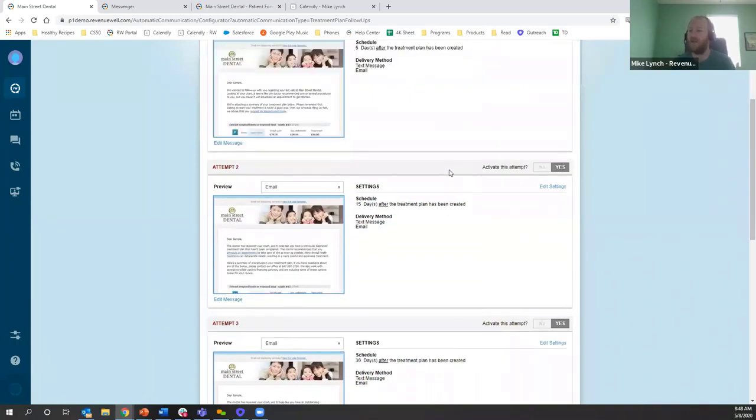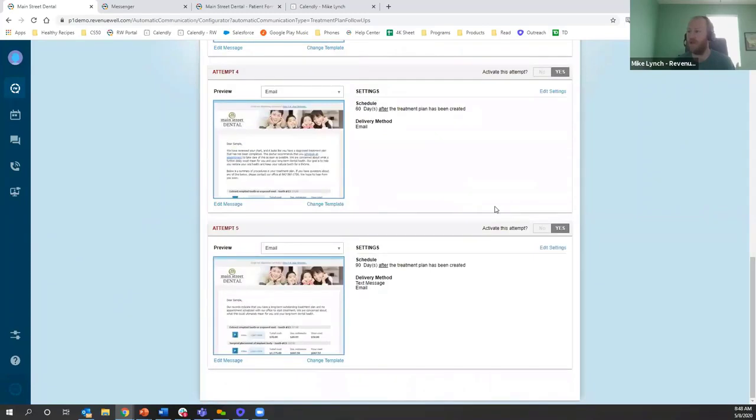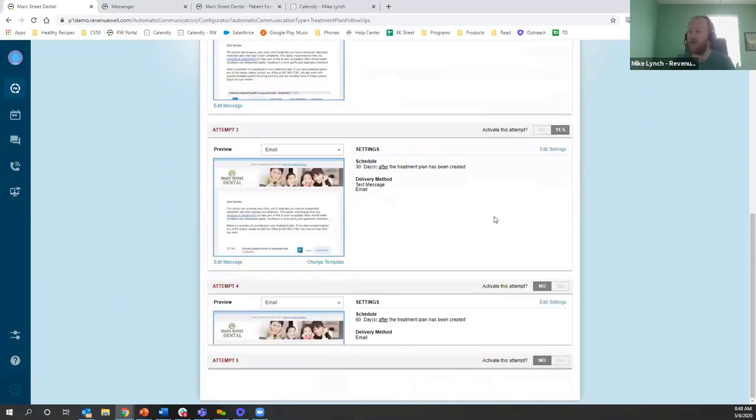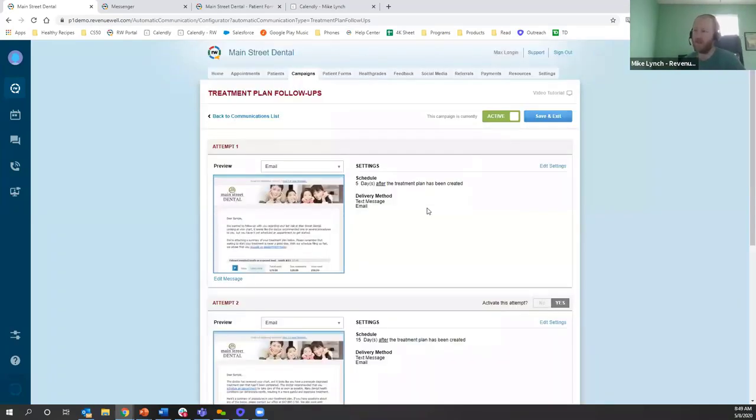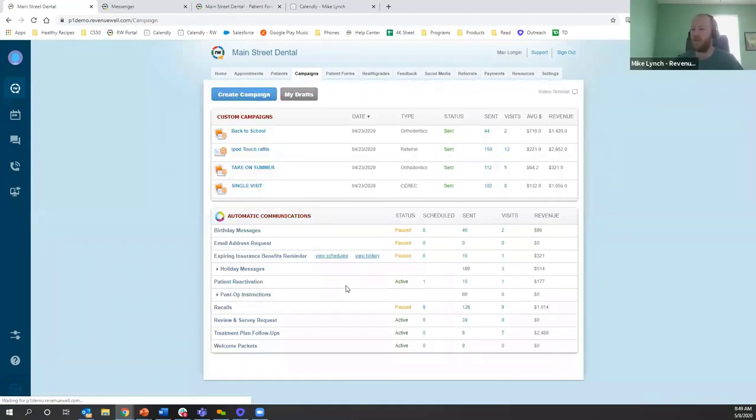This campaign goes out up to 5 times. You might think that's too many. That's okay. We can turn these off. The idea is between proposing treatment and their next hygiene appointment, we want to have consistent communication, especially if they have treatment. So this campaign, of course, is super customizable as far as schedule, but it runs in the background.